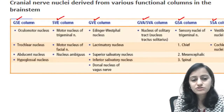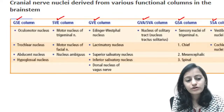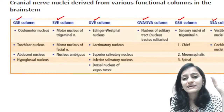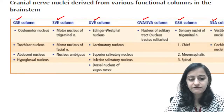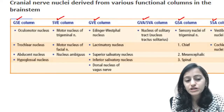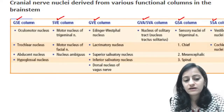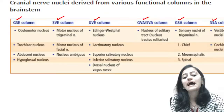So look at general somatic efferent, the eye and the tongue. 3, 4, 6 and 12. Special visceral efferent, the branchial arch. 5, 7, 9, 10, 11. Branchial arch is special visceral efferent, right? So 5, motor nucleus of trigeminal, it is the efferent. Then you have facial motor nucleus, and you have 9, 10, 11 nucleus ambiguous.